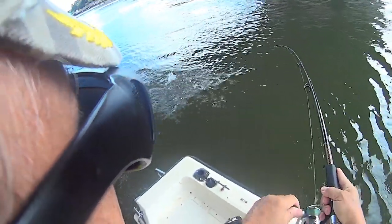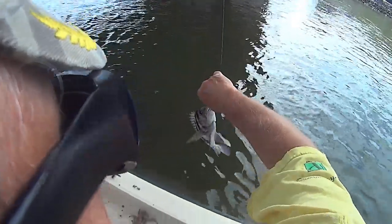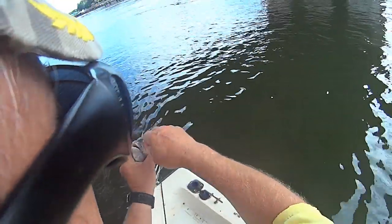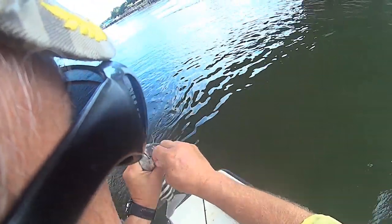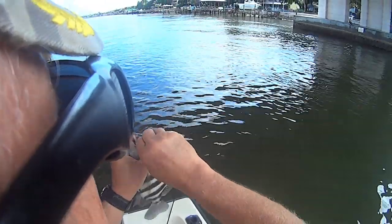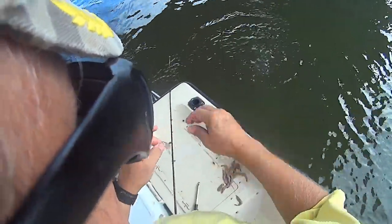Well, I've moved to the bridge here because I ran out of bites over there. Wasn't nothing biting but little stuff. Come back to the bridge, and what do you know? My old buddy, the sheep's head. That's all right. Go back and grow up.